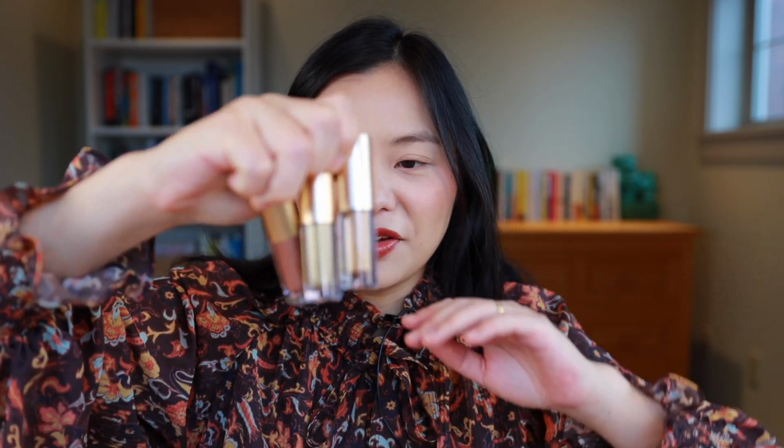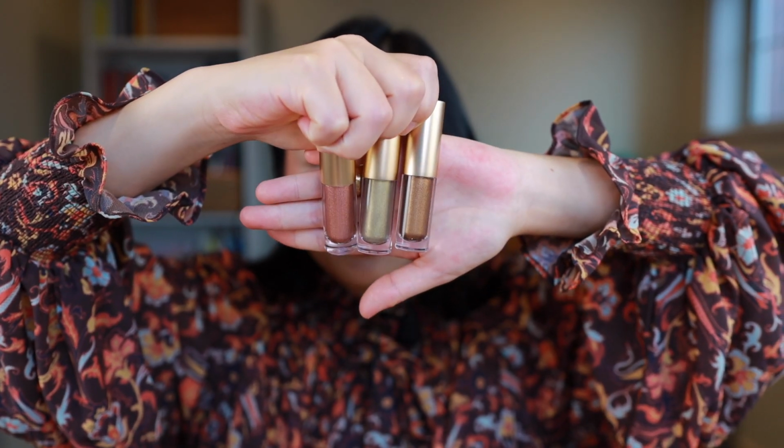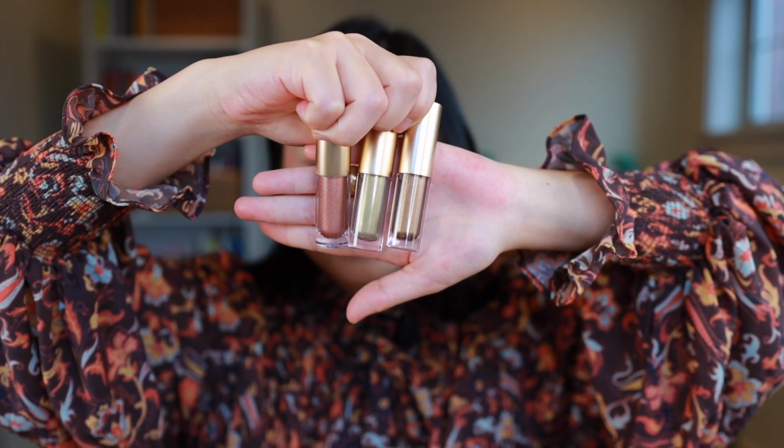And for context, I'm someone who normally doesn't like liquid eyeshadows, but I found myself recently going in with liquid eyeshadow a lot on days when I just want a really, really simple eyeshadow look. And so these are perfect for that. So here we have the 3 shades that I picked up. Really, really beautiful everyday shades.